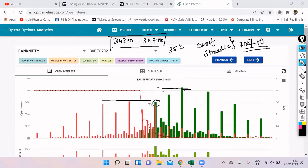But since people have that mindset that FIs are on leave, and the market may move sideways most of the time, people tend to create sideways positions. And also if you look at the FIs position, it looks like they might have created this 35,000 straddle because they have call and put both in sell. So we'll keep this range in mind, 34,300 to 35,700.